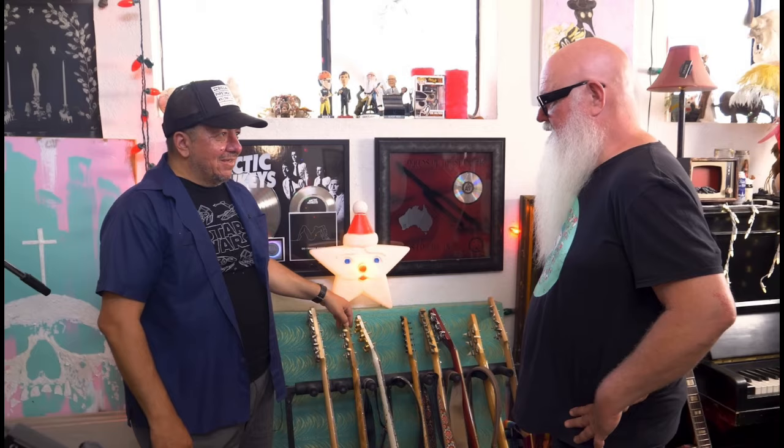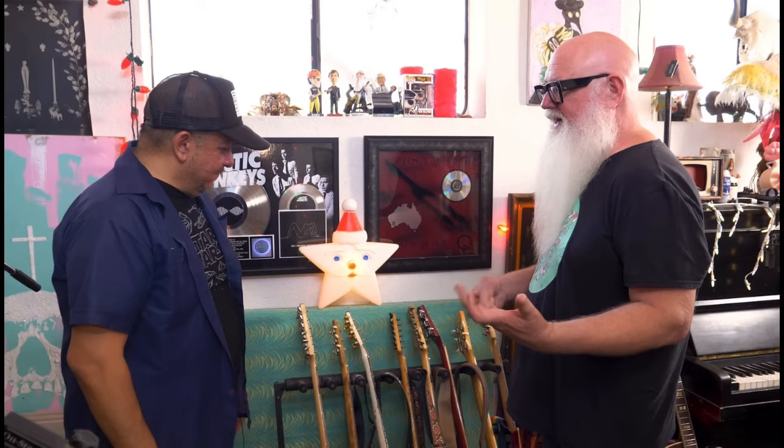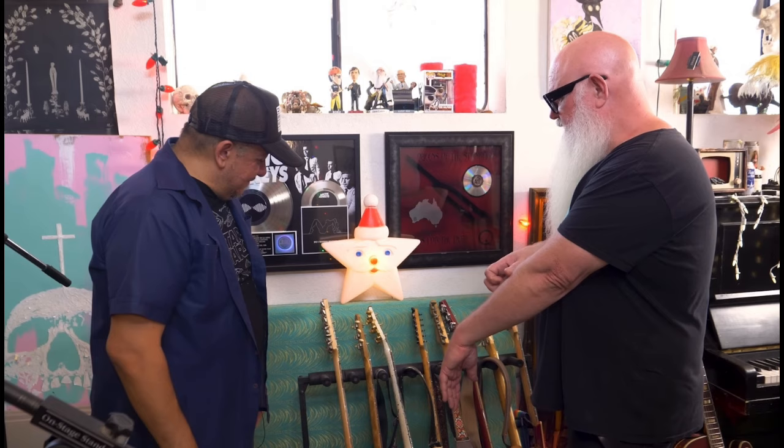Like, you don't have to have it plugged in if you're just trying to work something out. I took that on the road with Caius and Queens of the Stone Age, and Josh wrote a lot of songs on that particular guitar. These are two of my earliest guitars.